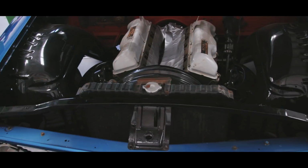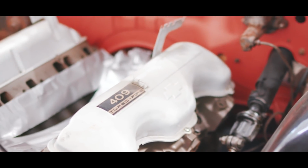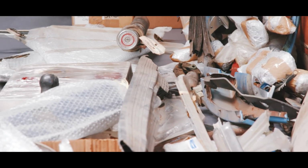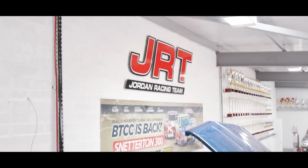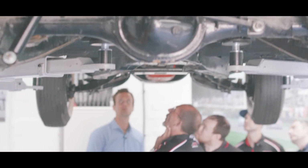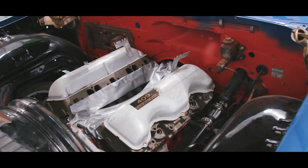When I bought the car, I knew that the main parts came with it. So it had the original block, the heads to fit the block, the gearbox, and everything it needed. And it had a huge bunch of spares and bits and pieces that needed to go back onto the car. But I knew that it was only when it got back here and Jordan Racing Team and Liam started working on it that we'd find out exactly what was missing. And it has obviously been a massive jigsaw puzzle.